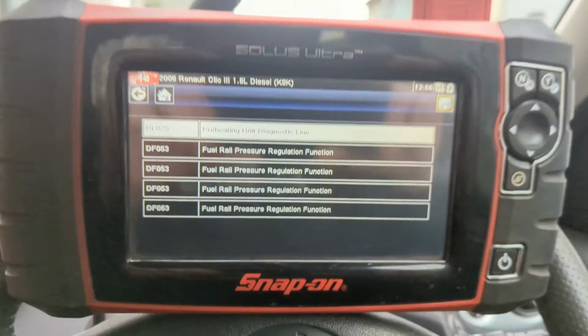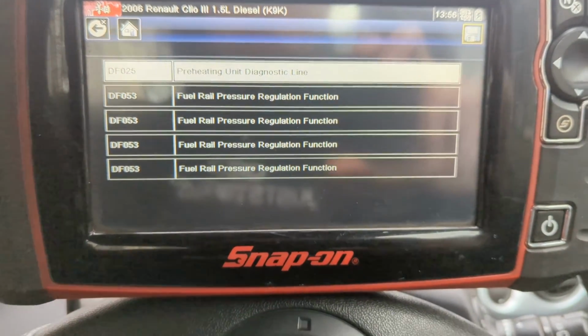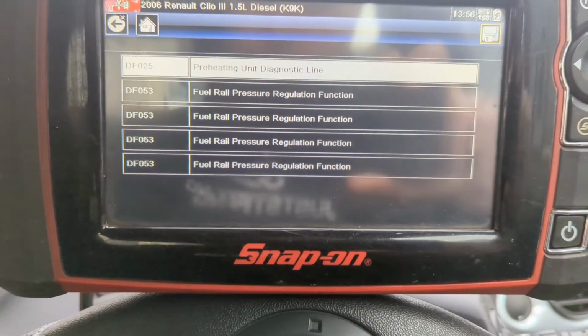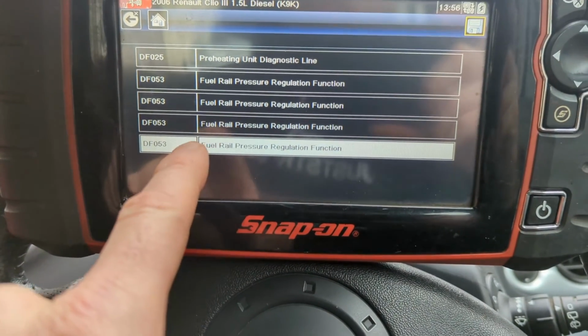And then I've got to work out the MPG and see whether the trip computer matches the actual MPG that the car has done. These are the fault codes we've got. DF053, fuel rail pressure regulation function. Now I don't know whether that is because the pressure's low, too high, or what. Usually it gives you a bit more information than that, so I'm gonna have to do a bit of research. But that is definitely something that needs fixing.